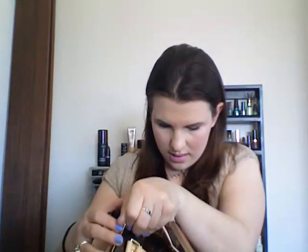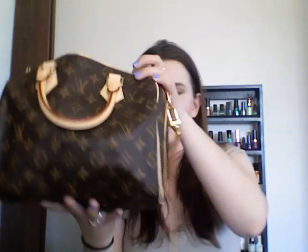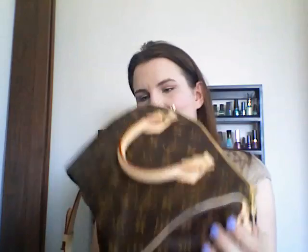And then here's the stamp. Louis Vuitton Paris. Made in France. And I'm beyond thrilled that I got one in Paris, made in France. I'm just so excited. And it's bigger than I thought it would be for being the smaller version. So here it is. I'm so excited.